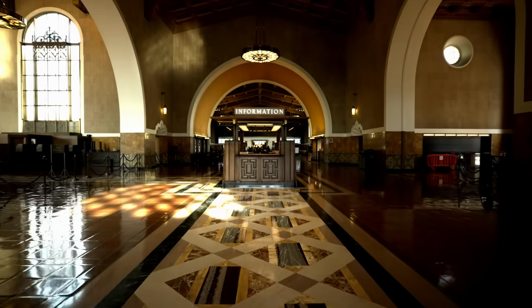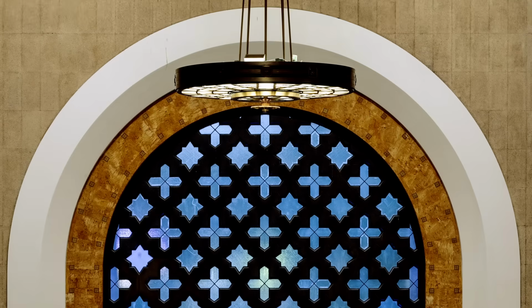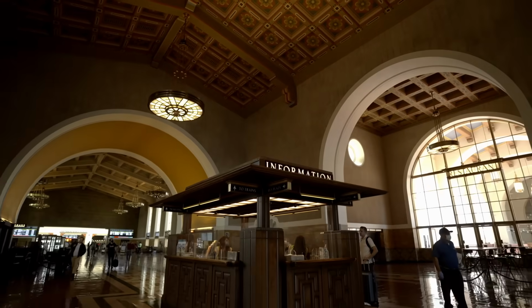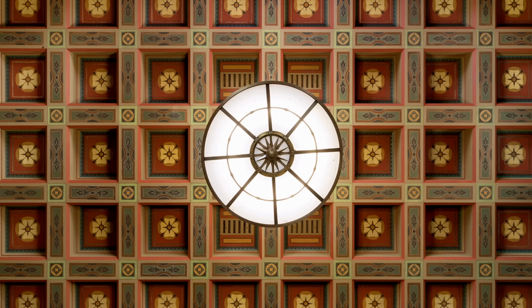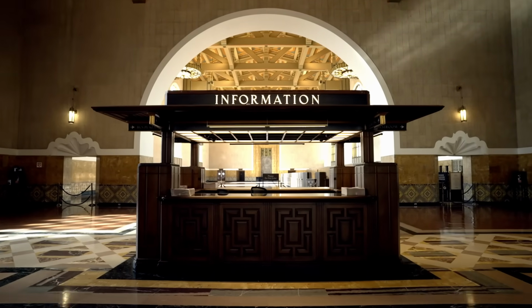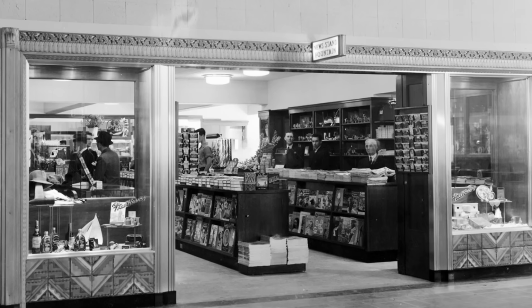So as you enter the station, you're immediately drawn to the grand entry vestibule. It has large arched passages, floral painted ceilings, and bronze chandeliers. The highlight of this space, though, is the original walnut information booth, which is actually still in use to this day. Now, fun fact, the vestibule originally included a drugstore, soda fountain, newsstand, and parcel check, and it even had a telephone room with a series of wooden phone booths where you would call friends and family to tell them you got your ticket and were on your way.